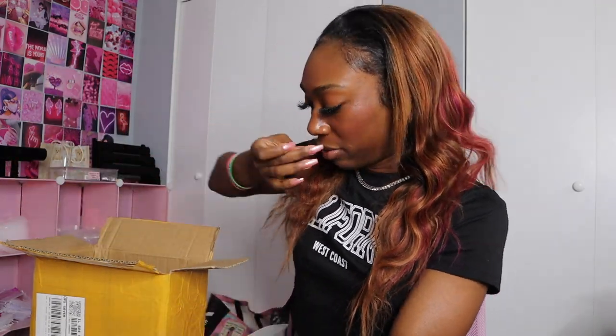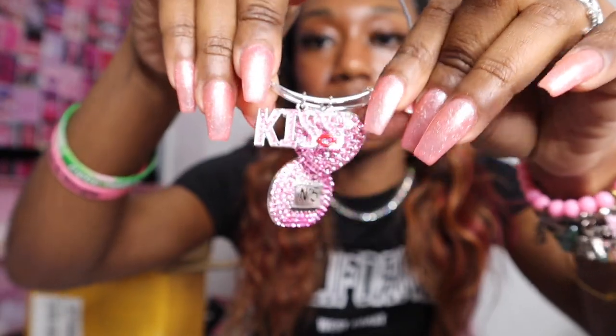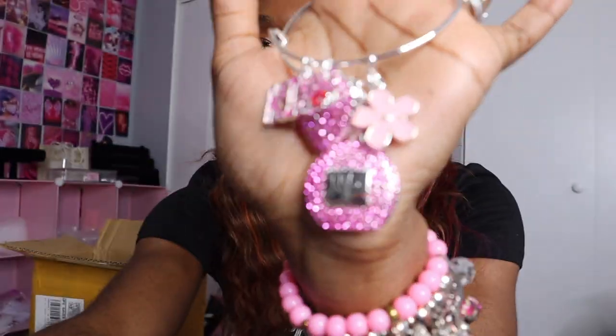The next, I want to just test these out. And these look pretty good. So these are just some pre-made bling bangles. Y'all know I am trying to transition and do as less handmade stuff as possible. So I ordered some pre-made. And ooh, these are pretty cute. Look at these. And they are all 100% random. So I love that, y'all know.